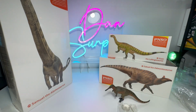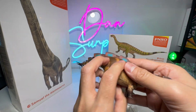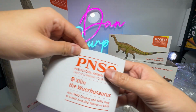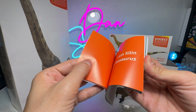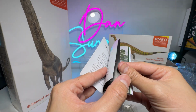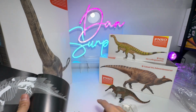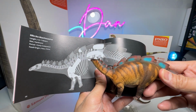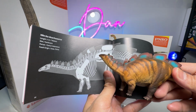I'm gonna put this aside. So this is the Wuerhosaurus. Let's take a look at the booklet because it actually comes with information. So it will be good if we can take a look at the figure as well as the information at the same time. So let's try to find the page first. All right. Okay. So Wuerhosaurus is 4.5 to 7 meters long. It is a herbivore discovered in the early Cretaceous period from China.